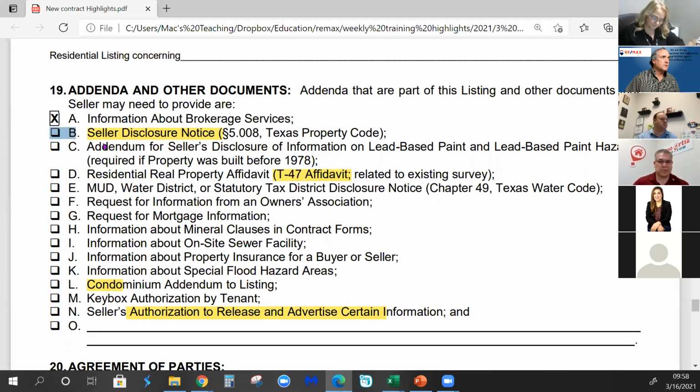I should include the seller's disclosure notice. I should include the T47. By the way, that's another thing that's in that podcast. If I'm the listing agent and the seller has a survey, even if we're not using the survey in this transaction, please include the old survey in the packet that you provide the appraiser, that you're going to email the appraiser.